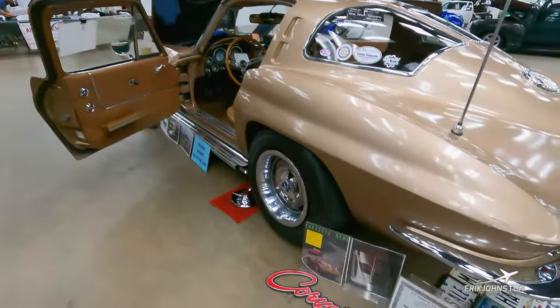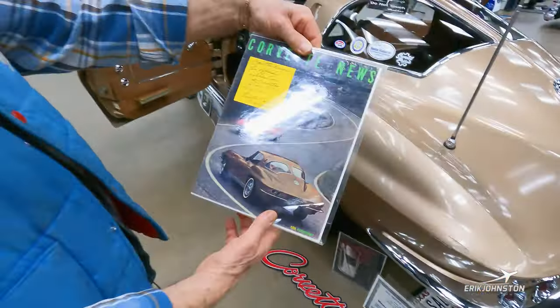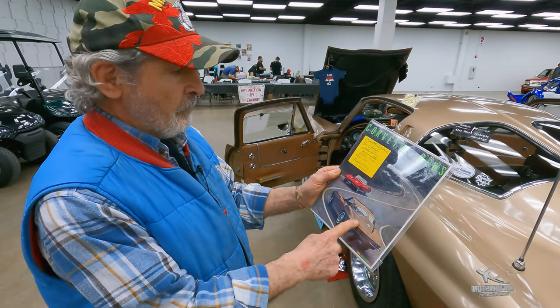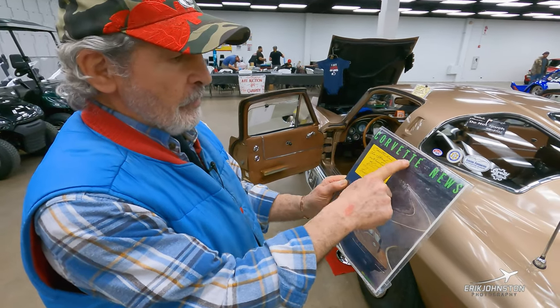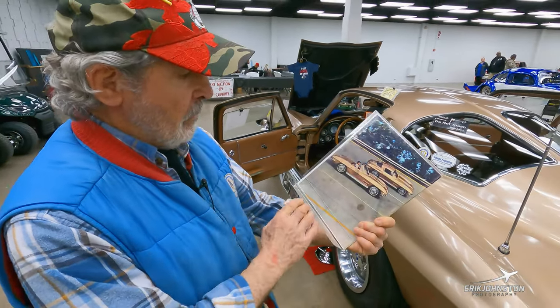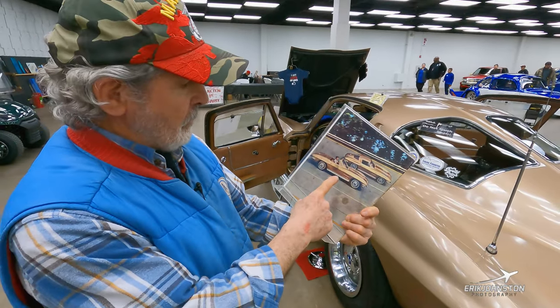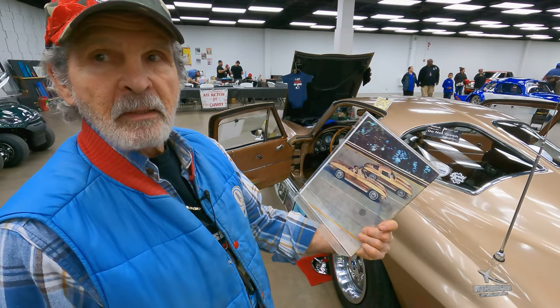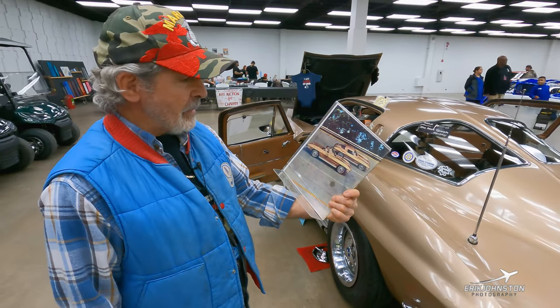Other pictures. This was in Corvette News magazine. And the color is off, but that's a saddle tan coupe. And this was the official publication from General Motors for Corvette enthusiasts. And inside was a fold-out of two saddle cars. Saddle tan convertible, saddle tan coupe.